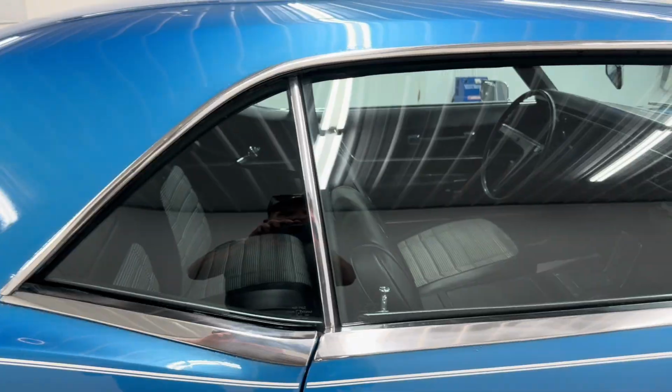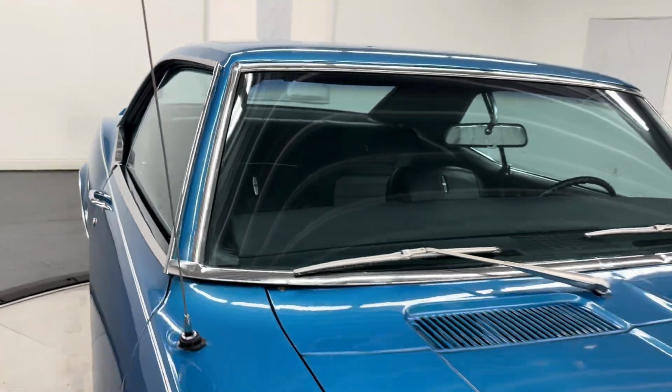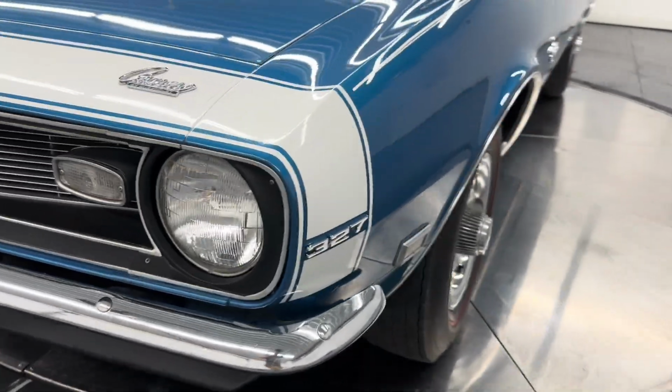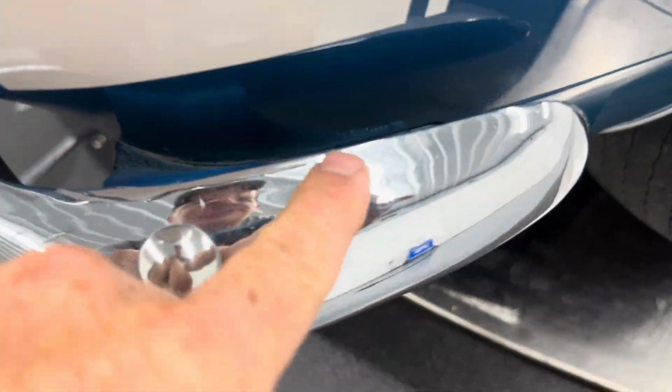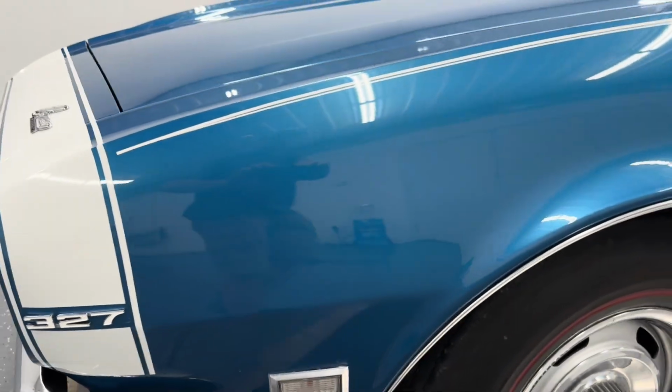The glass in the car is all in good shape. The stainless trim and bright work around the windows is all in great shape. Bumpers are nice. You know, you got a few little imperfections in your bumpers. I mean, you can pick it apart if you want on the bumpers.